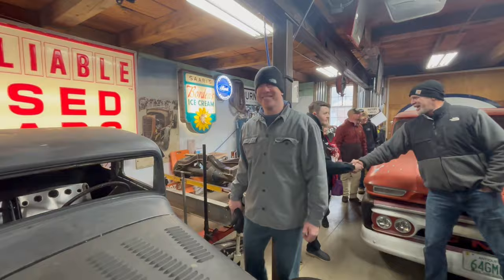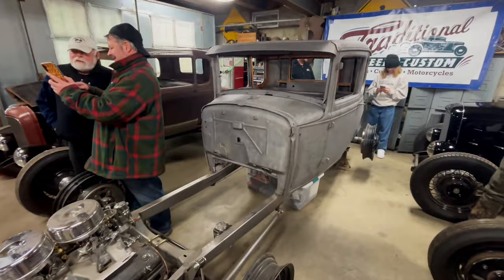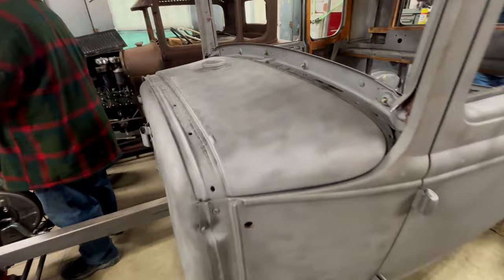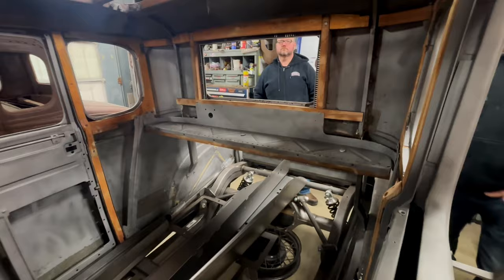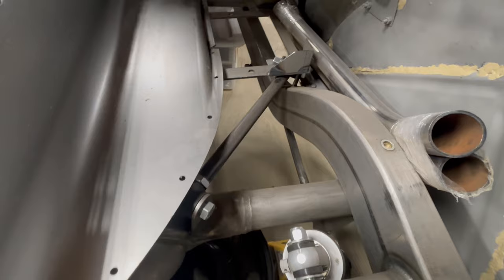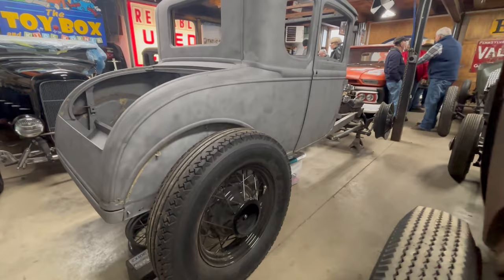Another build in progress here. Eli, he's busy at the shop here. It's really nice to see something that's being done in stages here. A lot of fabrication work goes into these vehicles that you just don't see. Love the spoke rims, very traditional.